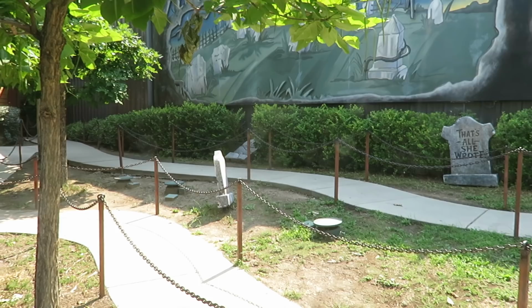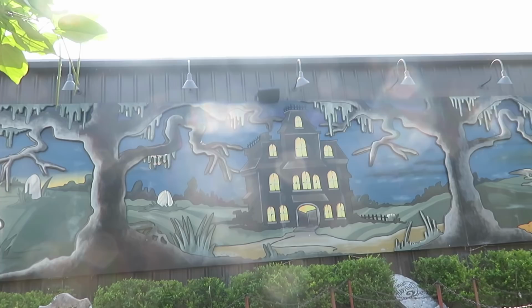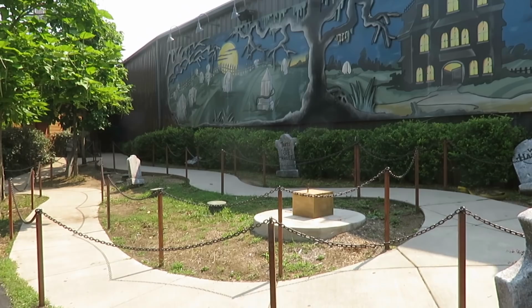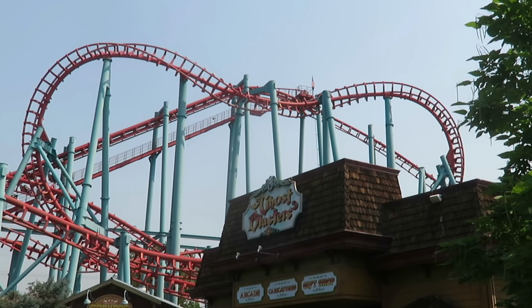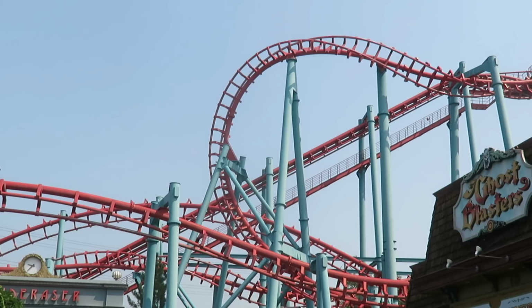This is the extended queue line for Ghost Blasters. It's kind of like the graveyard, and they have this background here on the other side of what I believe is a food court. The Ghost Blasters entrance is actually located in this building that is next to the Mind Eraser. As you're walking towards the Mind Eraser, you will enter through this building and you will see the attraction.